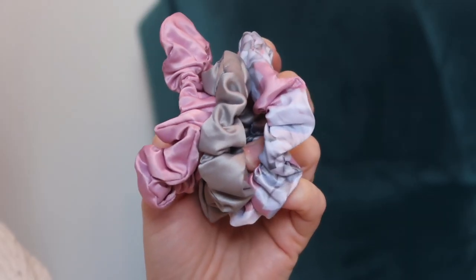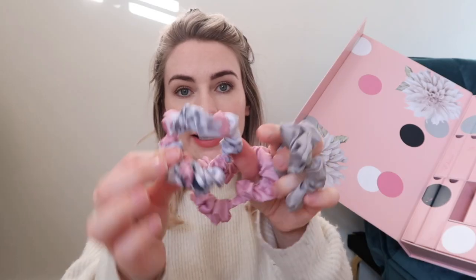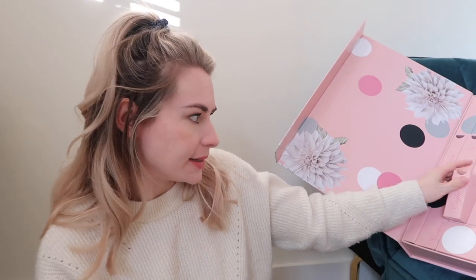Number eight, oh my god, that is so cute. Scrunchies. Scrunchies in the Ted Baker House of Bloom colourway. And look, I'm wearing a scrunchie today. I do love a scrunchie, so these are very cute. Very usable. Sometimes you get products in advent calendars that you're never going to use. So yeah, this is handy so far.